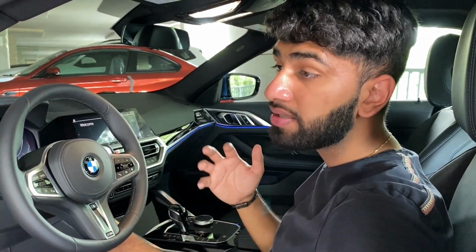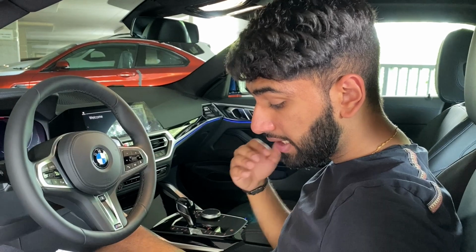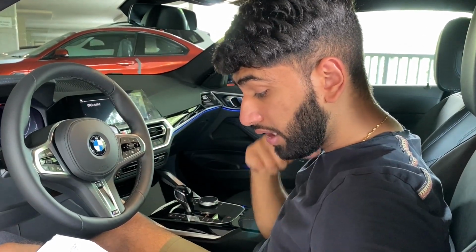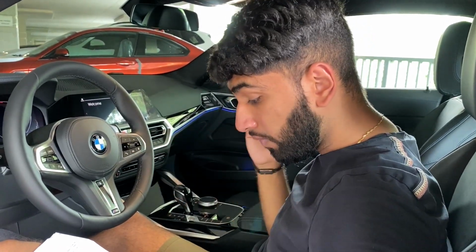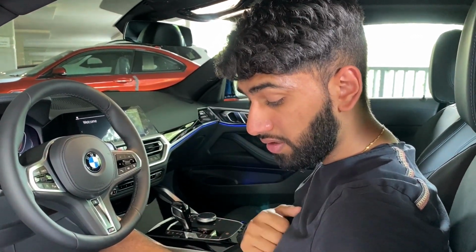In terms of pricing and options, the 430i does start off at $53,650 Canadian and can be equipped with a bunch of different options. With this one right here sitting at $63,295, you've got your premium enhanced package, which is an additional $4,900. You've got your Leatherette Dashboard, which costs you an additional $500. You've got the lumbar support removal. You've got piano black wood trims, which are an extra $500 as well. And you've got the black Vernasca leather, which I mentioned earlier, with the blue contrast stitching for an extra $1,500.